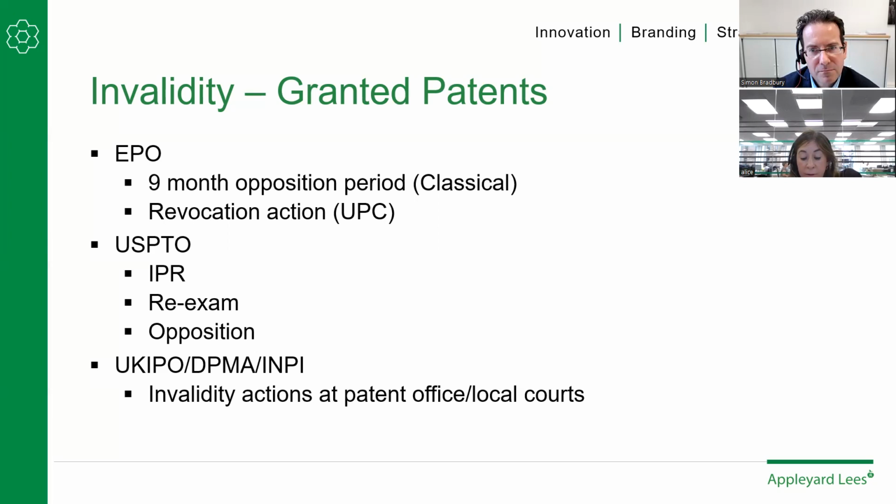There is now, they've launched the unified patent system in Europe. So whereas before, once a European patent was granted, and then you had the 9-month opposition period, and you validated your patent in various countries, the only option then was to invalidate that patent through the legal processes in each individual country.